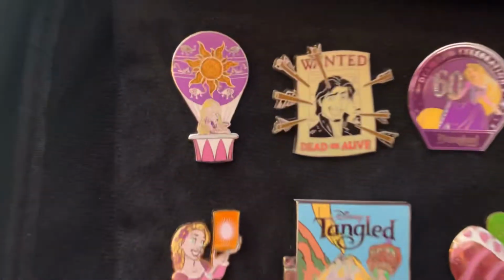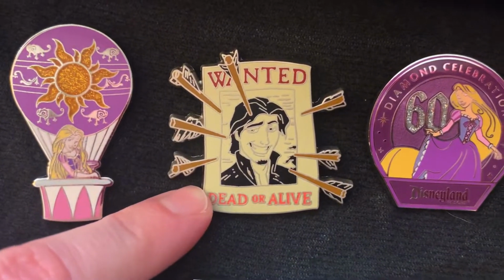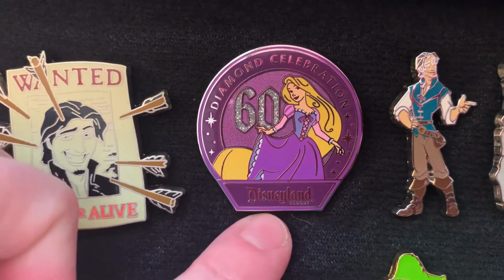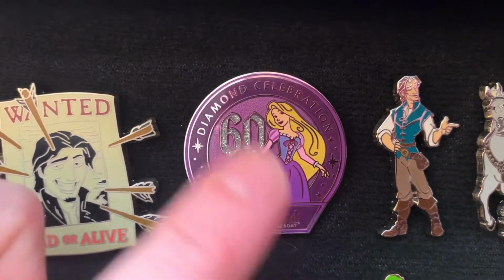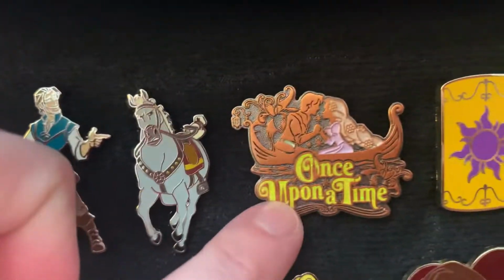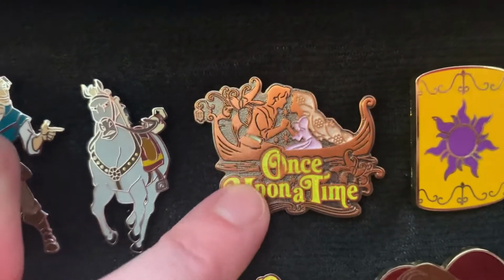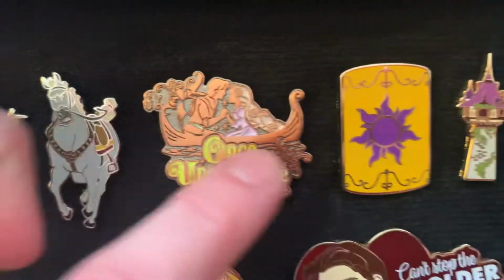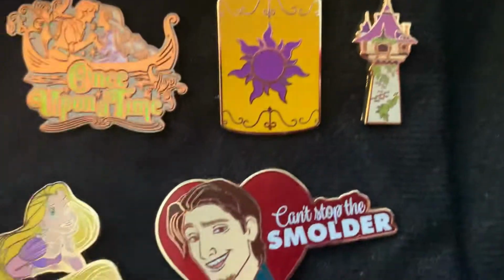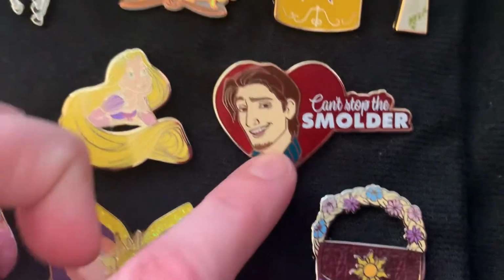So starting up here at the top, the cute little hot air balloon, of course, a wanted poster of Flynn, and then another one of the Diamond Celebration 60th Disneyland anniversary pins. Flynn, Maximus, this really beautiful Once Upon a Time bronze pin of the lantern scene. I really love that scene. Speaking of, here's a lantern. Here is Rapunzel's tower. You Can't Stop the Smolder. This is from Shop Disney.